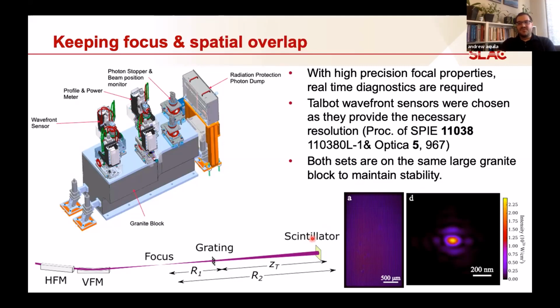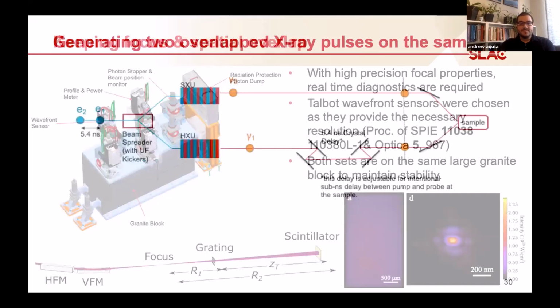That did not remove third order. Turns out our focus, most of the time, was about twice as big as it had to be. These types of systems can actually give you really great foci. And having them on the same piece of granite means the same thing. They drift together. The cross vibrational modes should be almost negligible.